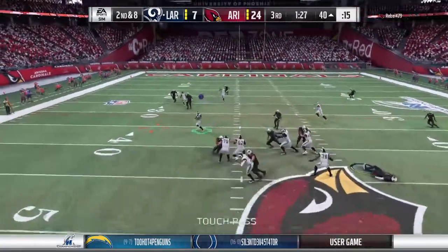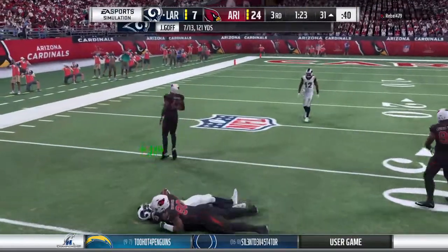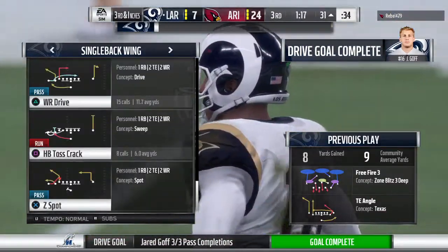Goff now looking to throw. Looking left side, and he's got a man. That's Alexander. Takes this to the 32, maybe the 31. Defensively rallying to the ball after the nice move.